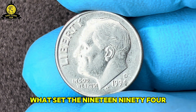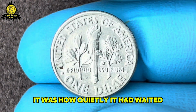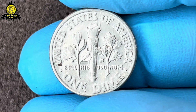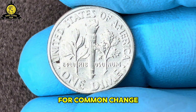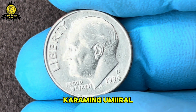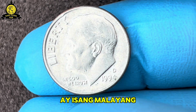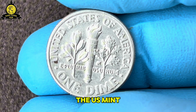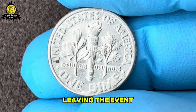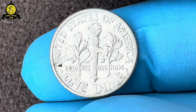What set the 1994 dime apart wasn't just the mistake. It was how quietly it had waited. For years, it existed unnoticed, tucked in drawers, carried in pockets, mistaken for common change. And even now, no one truly knows how many exist. Perhaps only a handful. Perhaps Eleanor's was a lone anomaly. The U.S. Mint has issued no statements, provided no internal documentation, leaving the event suspended in a fog of speculation. And maybe that's for the best.